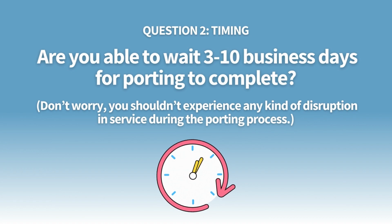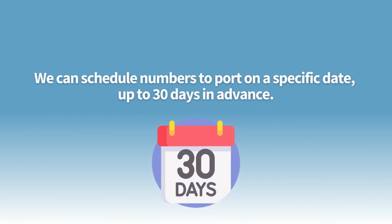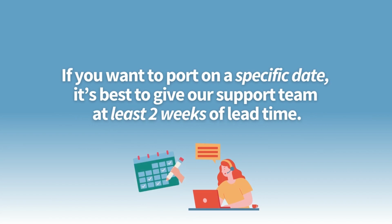Moving on to the second question, are you able to wait 3 to 10 business days for porting to complete? That's right, the porting process, while sometimes quicker, can take up to 10 business days. But don't worry, we don't anticipate service interruptions as long as you keep your number active. Your service should continue to work with your current provider and then immediately work with NumberBarn once complete. Also keep in mind that we can schedule numbers to port on a specific date, up to 30 days in advance. If you want to port on a specific date, it's best to plan ahead and give our support team at least 2 weeks of lead time. More on this topic later in this video.